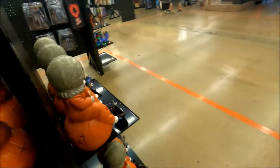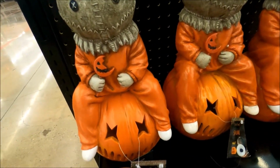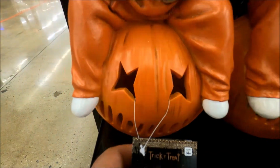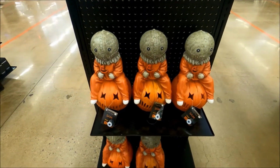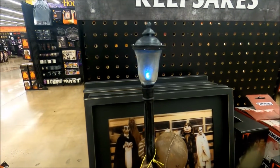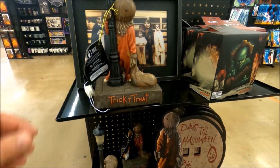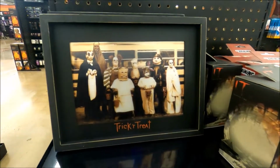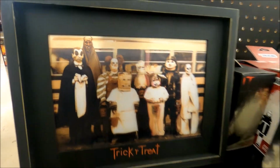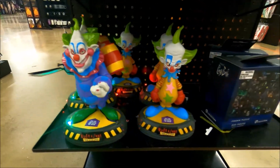And then again on this end cap here, they had more of the trick-or-treat Sam ceramic statue, which I think is really cool. They also had a different version of a Sam statue as well. They had this one here with him standing next to the light-up lamppost. I thought this one was pretty cool. I also really like this picture. Vanessa doesn't like this picture because the scene in that movie upsets her, but I thought that picture was cool. They had a couple of killer clown statues too.